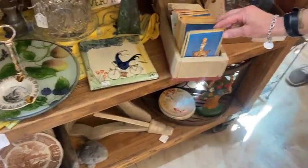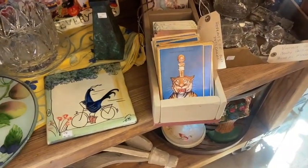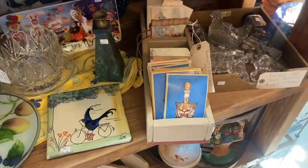Okay. These sell. People love these, you guys. These are really sweet cards. If you don't want to do, like on a gift, the full card, these are great. And they're $4. You can't beat that, right?